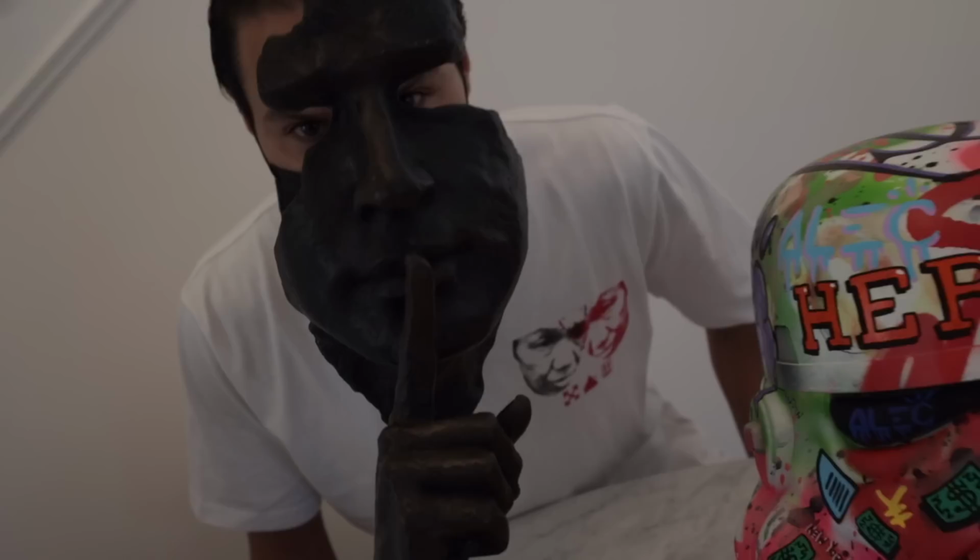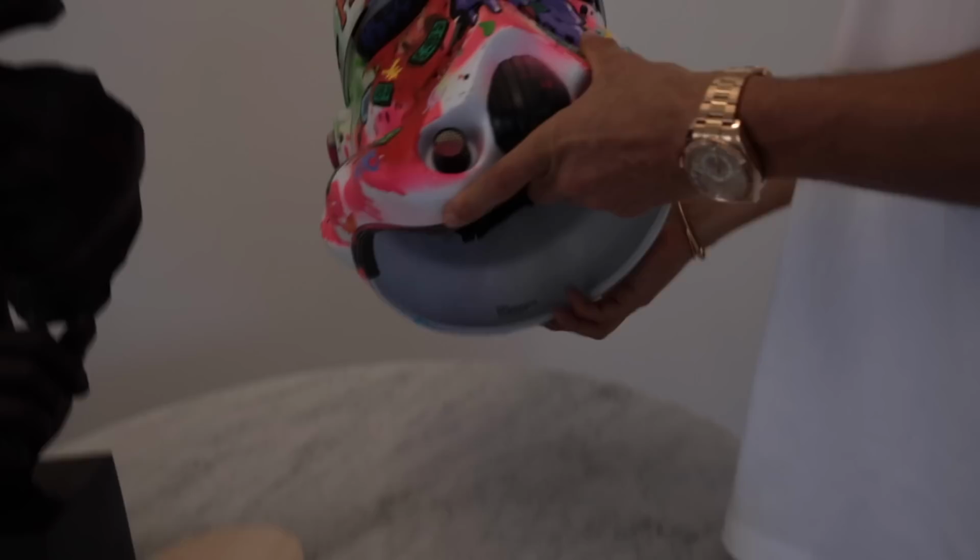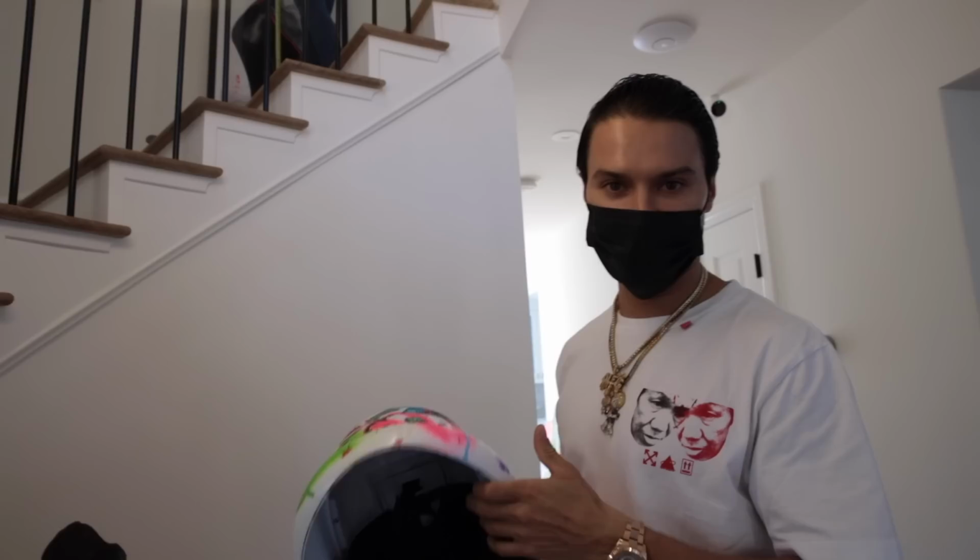Okay, so this is my favorite little entrance area to my house. I'm always posting this on my story and my Instagram if you look. There's also a helmet that I've been working on. Before I was just doing designer Star Wars helmets, but now I've been exploring treating them like a graffiti wall and just tagging all over them, which looks pretty cool. This is another sculpture by Salvador Dali. It's a cool entrance to the house. Like, shh, be quiet, we're chilling.